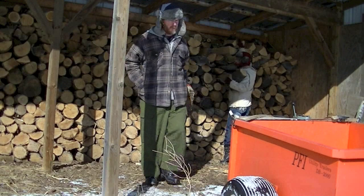Usually two of these trailer loads will do us for a week. And in case you didn't know, this is oak firewood.